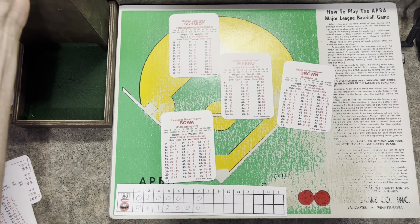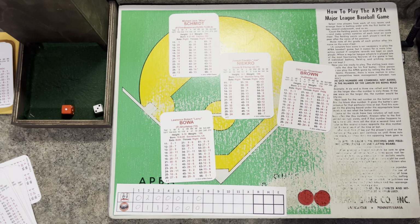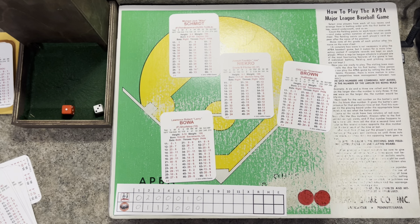And the pitch. 13 is a 23. And that will be a ball. Necro is arguing, and he is ejected. So Necro thrown out of the game. The manager's out. Vernon, he's out, trying to calm him down, trying to figure out what happened. And the umpire's having none of it. He's gone. So Necro only goes 2/3.